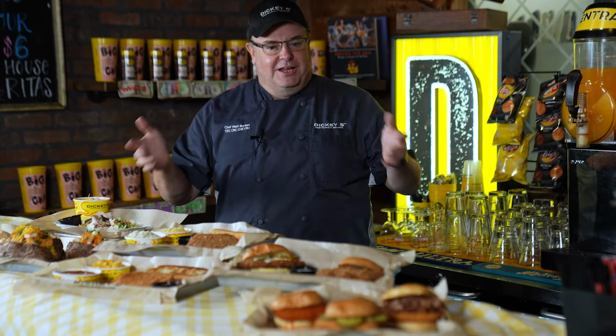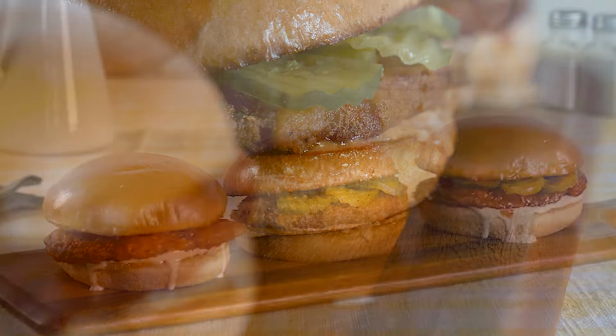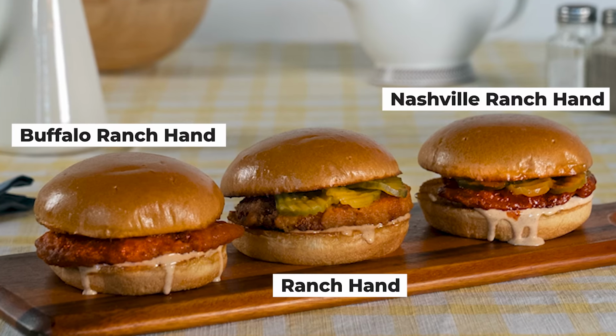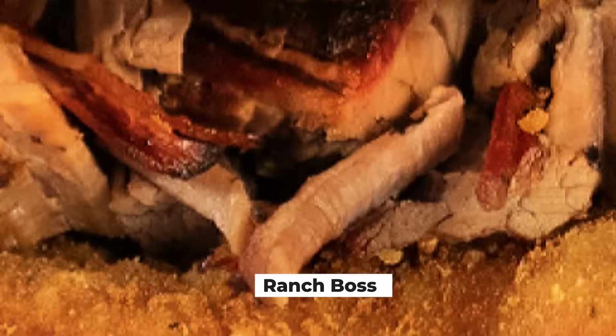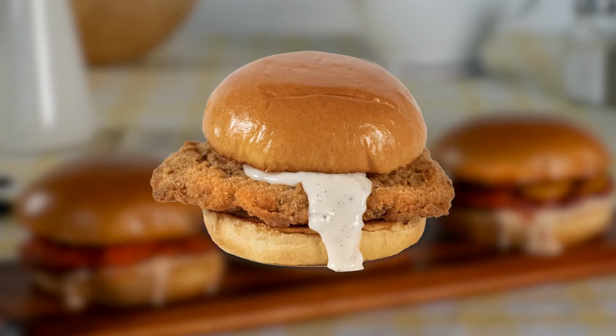Now, fried chicken. Who does not love fried chicken? Our fried chicken is brined in buttermilk and pickles and perfectly battered and deep fried. We have 4 different versions, including a Nashville hot, a buffalo, and one that's topped with our pit smoked brisket. Absolutely amazing.